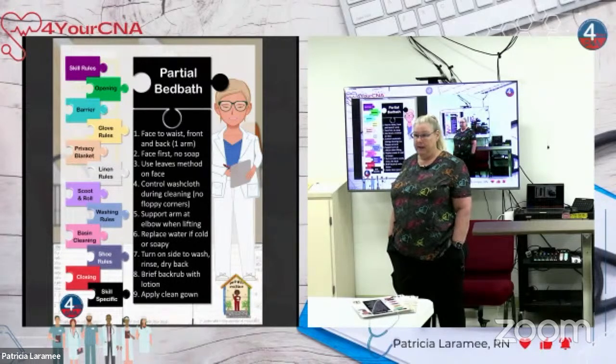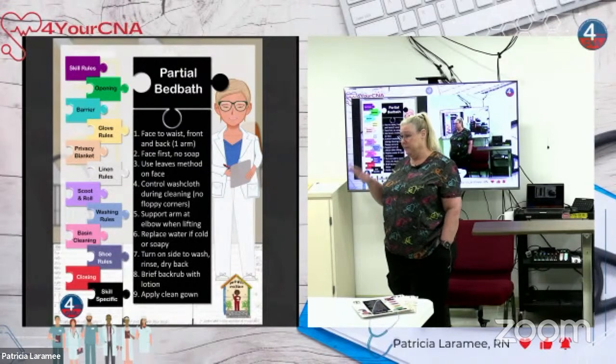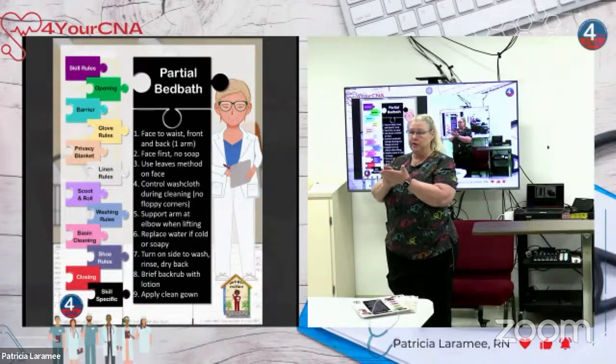Turn them on their side, make sure they're in the middle of the bed, wash the back, rinse the back, dry the back, put a little lotion in your hands, give them a little back rub. Now, a little back rub, we are not massage therapists. We aren't deep tissueing anything, right? We're just using a little bit of lotion to reduce friction.